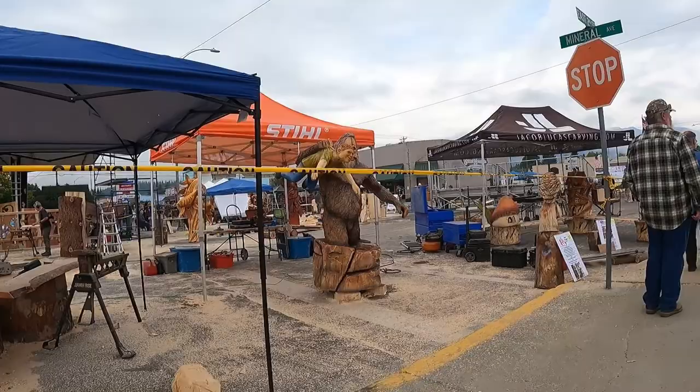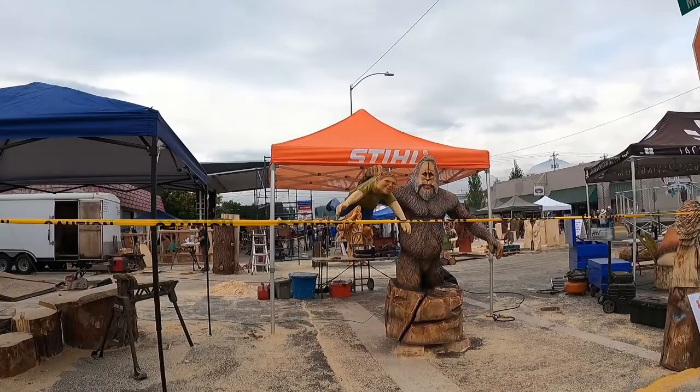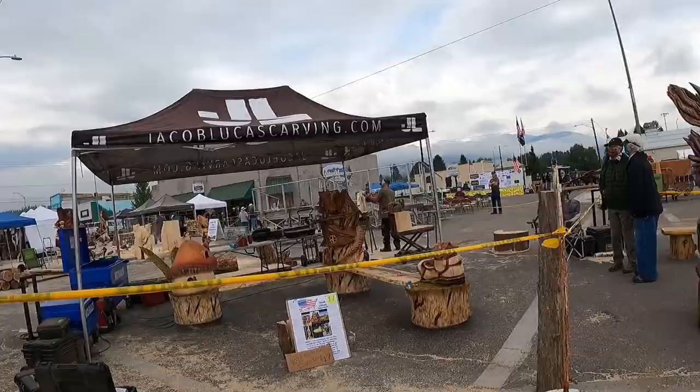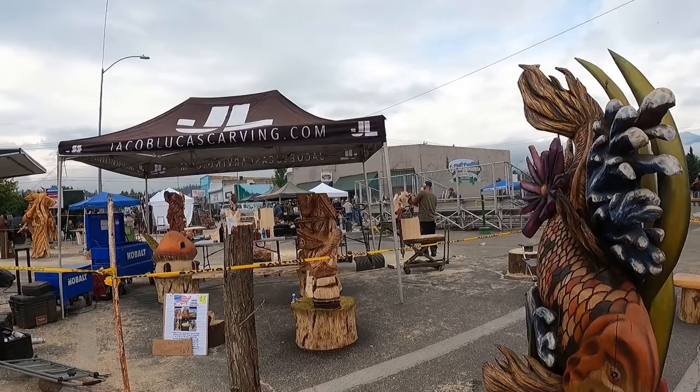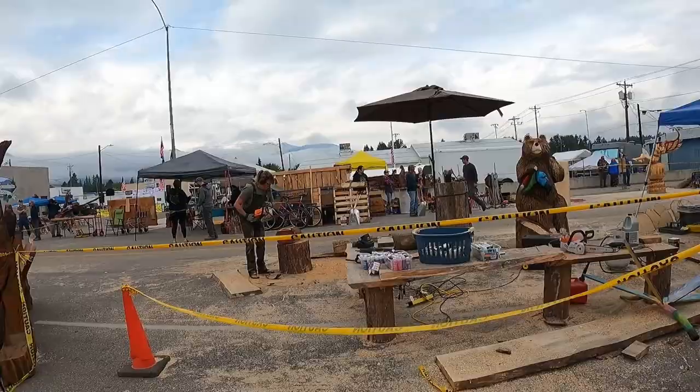This is one of the main carvings they've done over the 4 days. Bigfoot having fun with a little boy. To perform that, I think it was 4 days or less. Here on the fish, this is another one of the main carvings. Not a good shot of it, but you can kind of see the quality of work they put into it. Walk around the bear is one of the main ones.